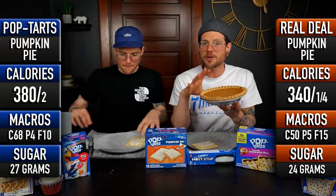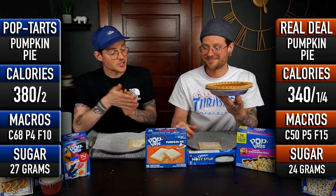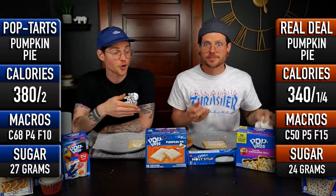Now, we got this pumpkin pie from Stop and Shop. And an entire quarter of the pie is the equivalent of a pack of Pop-Tarts. Yeah, and so it's kind of crazy. So if you're having a pack of Pop-Tarts for breakfast, you could be having an entire quarter of a pumpkin pie.